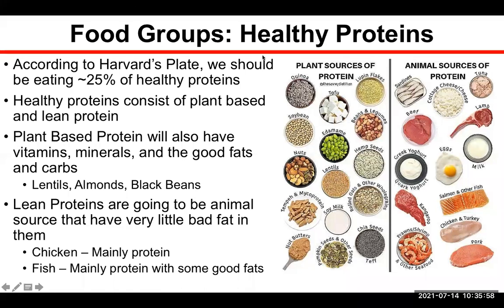Another food group that I want to highlight is the healthy proteins. There is a difference between good and bad proteins, and it's all dependent on the source. With Harvard's plate, they basically say we should have about 25% of healthy proteins in our diet, and this should be composed of both proteins from plant sources and lean proteins.